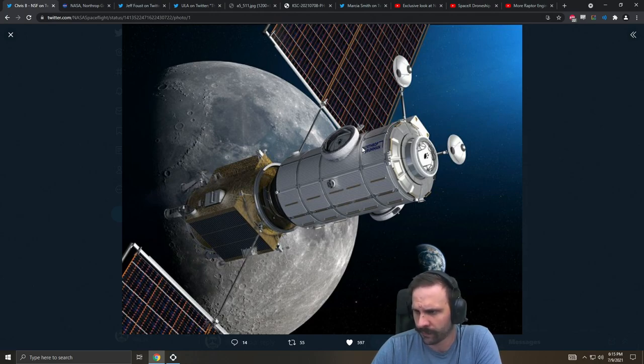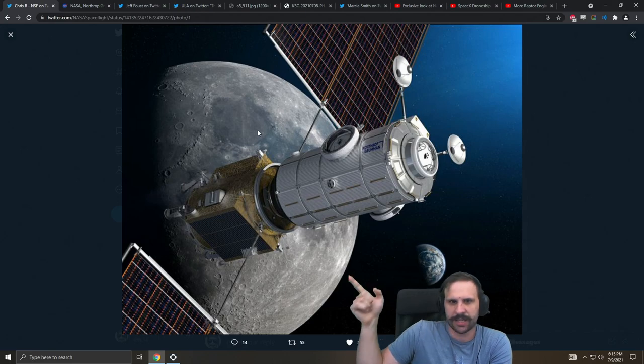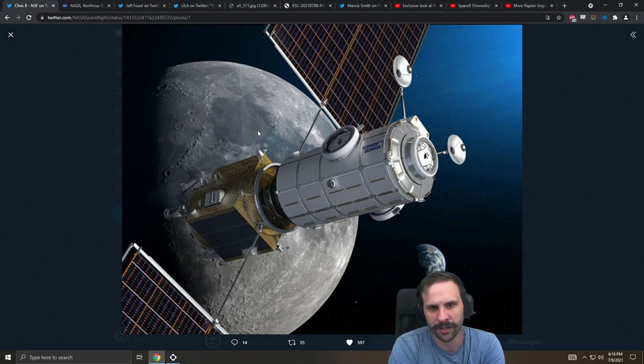The habitation module is based off of the Cygnus spacecraft. How big is this thing? I mean, this can all fit inside of a Falcon Heavy fairing, so I'd say that both of these things, minus the solar panels, obviously, are about the size of a school bus. An extended Cygnus capsule is basically what this is.